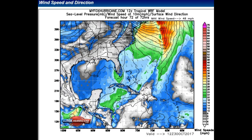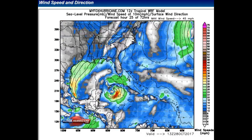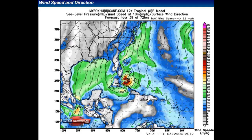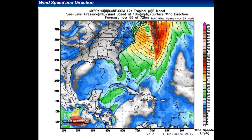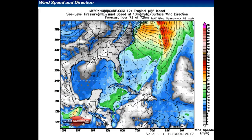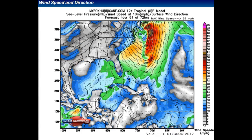This is sea level pressure, wind speed. Now, this is what I've been concerned about, that the two storms will combine and create a chance for a very powerful nor'easter, guys. You in the Northeast, pay attention to what I'm saying. But remember, the storms were separated in the last models, but I said they had the potential to join together. And in this new model, that's what we're seeing. Let's back this thing up.